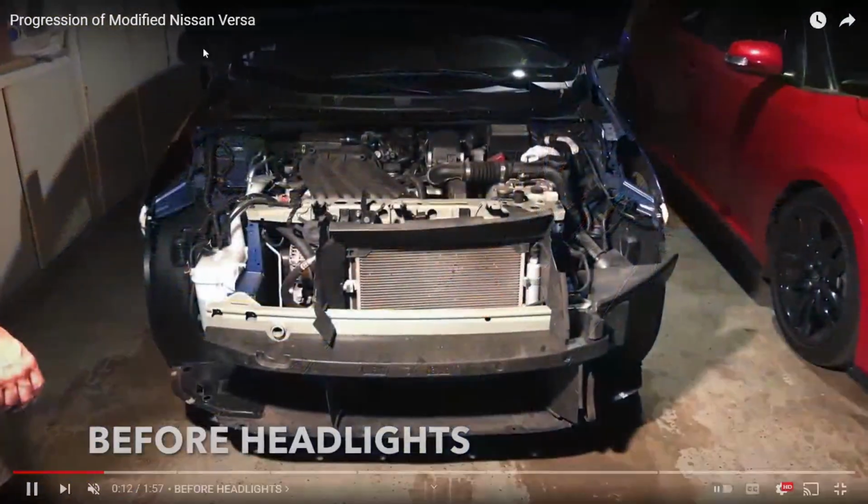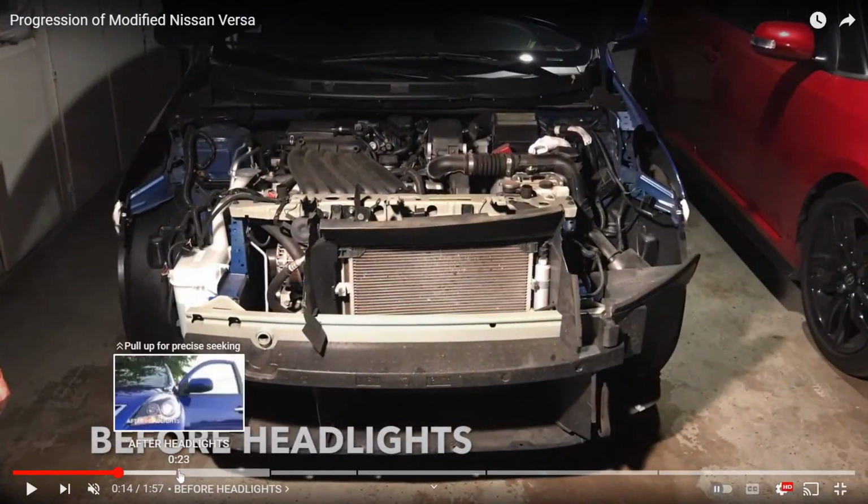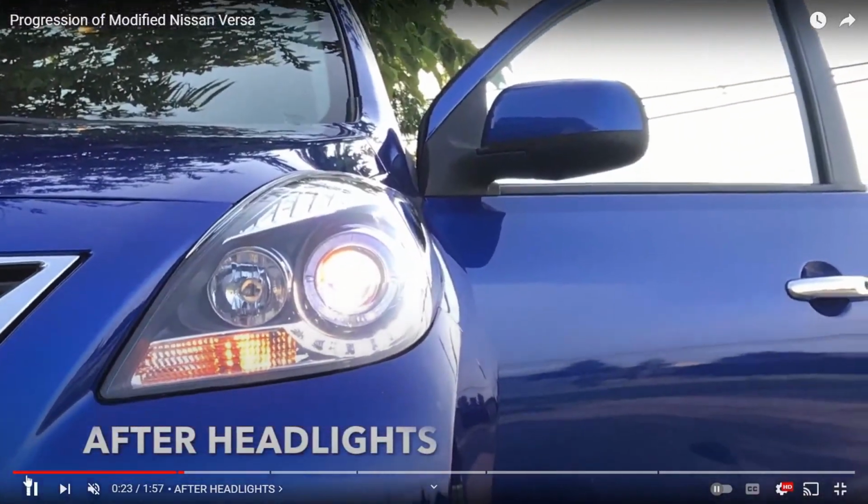It really depends how full in you want to do this, but the Nissan Versa is a cool little car, and I feel like people can have a lot of fun in it.